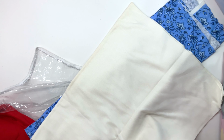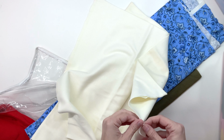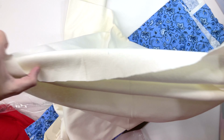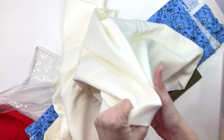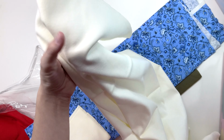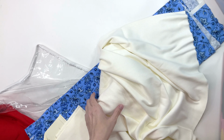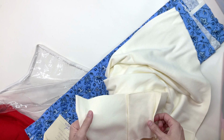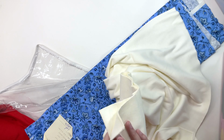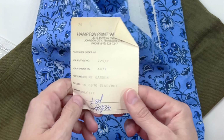And another one. It actually is a little bit more of a knit. Oh, it's another one like the purple, but clean, so that's nice. I mean, it feels really nice. I'm just not sure what you do with it, which makes me sound like an idiot, but I've never bought knits before.